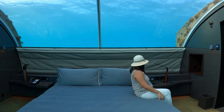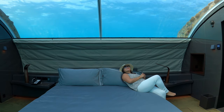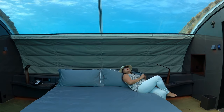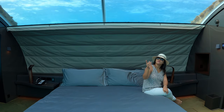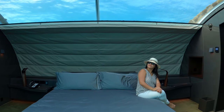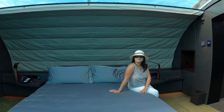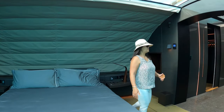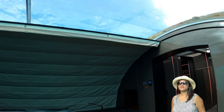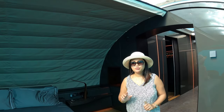Move up while I enjoy my moment here. I was hoping I could see some manta rays here, but it's not my luck today. I'm seeing wonderful yellow fishes, however. So like I said, if you're the one staying in this room, don't worry. The day becomes night. You can rest inside your very uniquely designed water villa that is not above the water but underneath the water, 5 meters below to be exact.